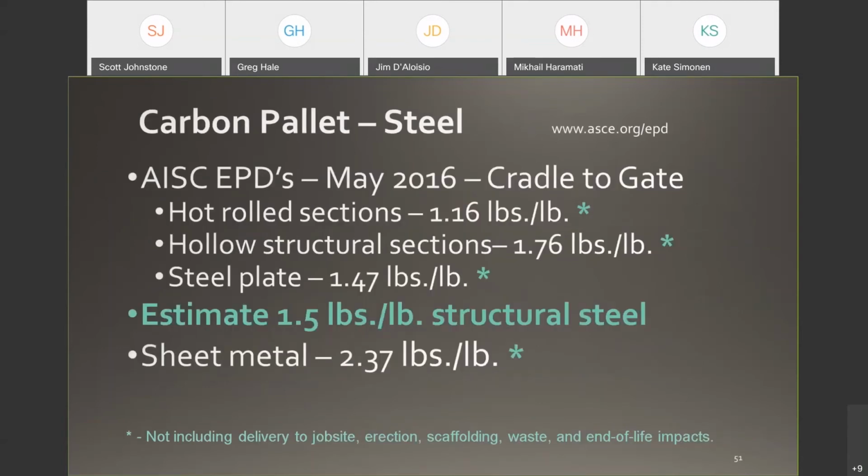We can do the same thing with steel as well. The American Institute of Steel Construction put out EPDs of various different structural products, cradle to gate being the fabrication shop. It's about 1.5 pounds of carbon emissions per pound of structural steel. That's a real simple metric to get your head around. So with 1,000 pounds of steel, you put out 1,500 pounds of CO2 into the atmosphere, plus erection and then waste and end-of-life impacts.